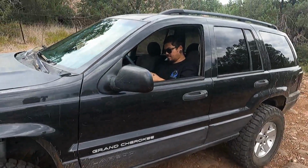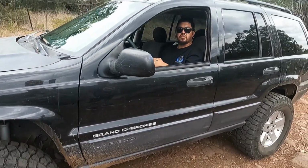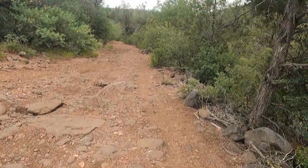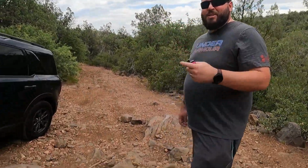Well, the Jeep's doing great. Yeah, these are doing fine. Yeah, these are doing great. This, I have a feeling, is going to be an all-day trail. Bronquito is having issues, mainly because of ground clearance, you know? Okay, so there are limitations to the Bronquito, but we are going to make it happen. Because Tyler's a good driver.